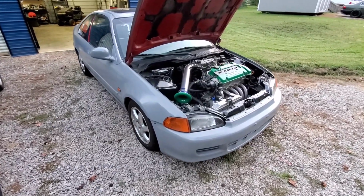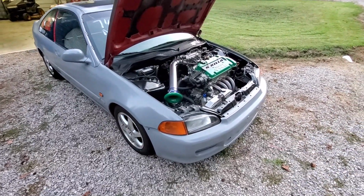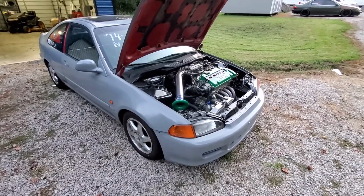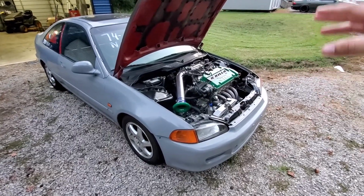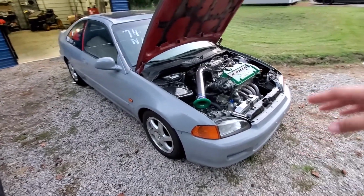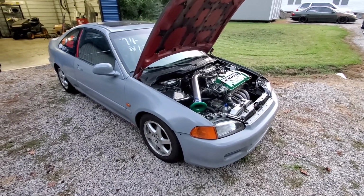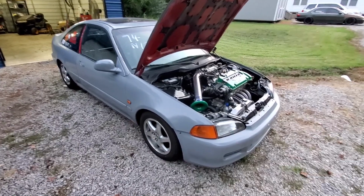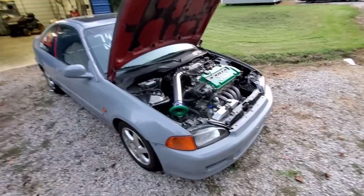So if you guys saw the last video we did on this car, you saw we put the new Ghost lock on it, and it's a pretty awesome anti-theft device that allows you to track your car anywhere in the US, as well as shut down the fuel pump in case anybody steals it. It will kill the entire power source to the fuel pump and the car will die. So really cool stuff.